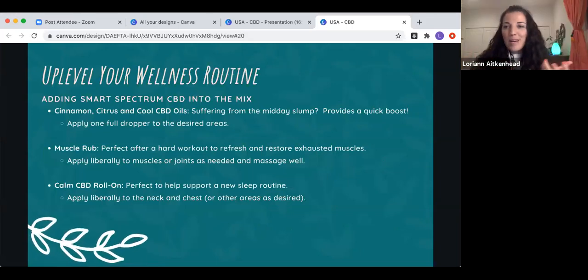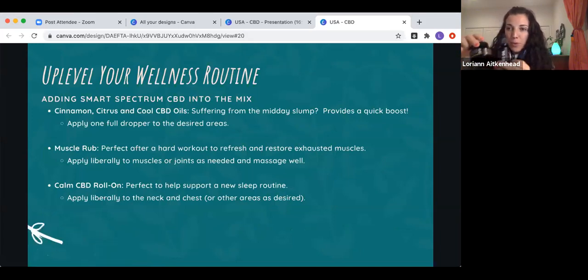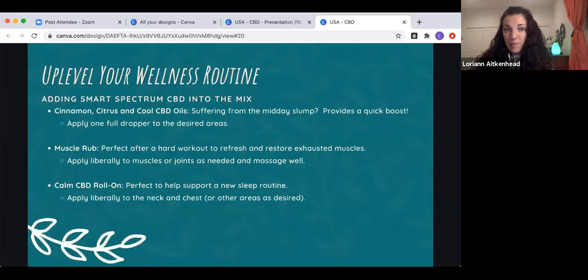So we call it up-leveling your wellness routine. If you were to use this product, or the series of three, the lineup of 3 different products and ways of using, how would that be? What that looks like is this right here. I'll show it to you. It's a dropper bottle essentially.